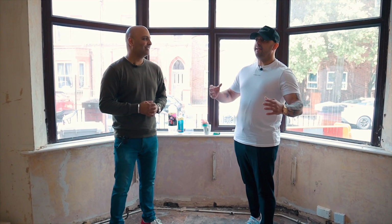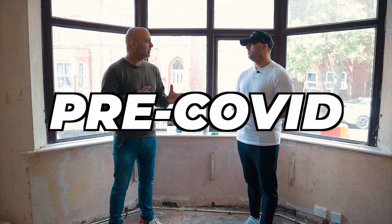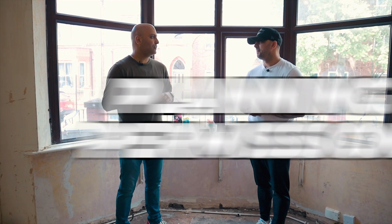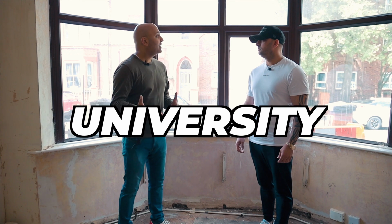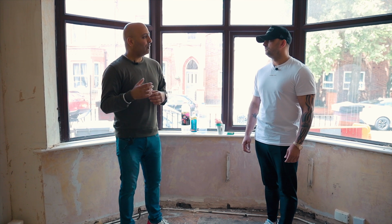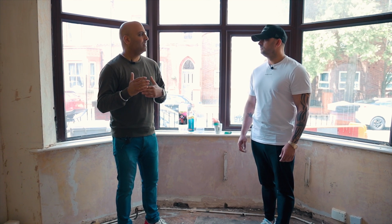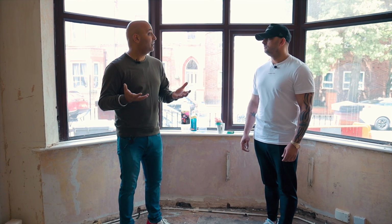So tell me about this property. Explain it to me, please. So this property came about just pre-COVID, and it already had planning permission on it to convert it into 4 self-contained flats and 1 in the back. Bought the building. It's in a good location, right near a university, right near the town centre, right near a train station, so it's a fantastic property. When we got the QS, the quantity surveyor, in to look at the build costs to build the 4 flats, the figures didn't really add up for us, so we decided to change track and apply to convert it into an HMO.